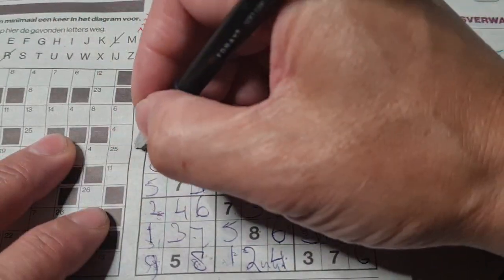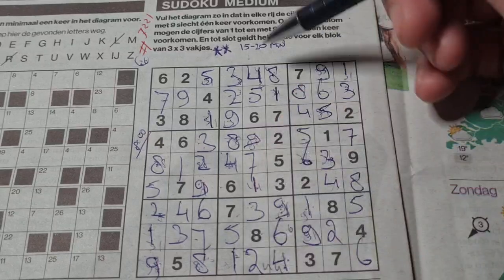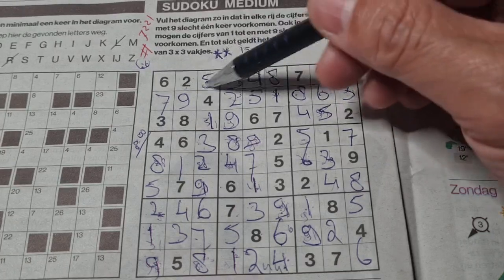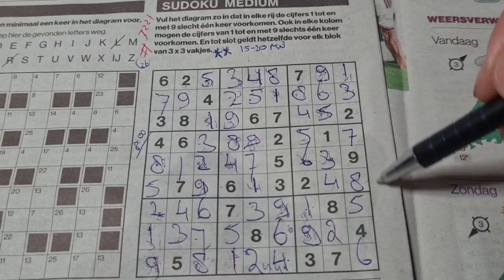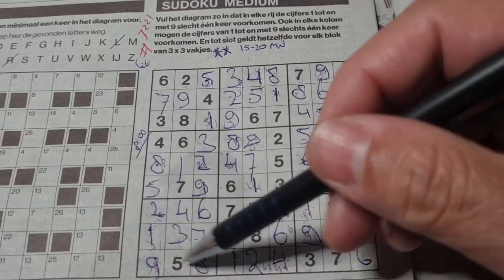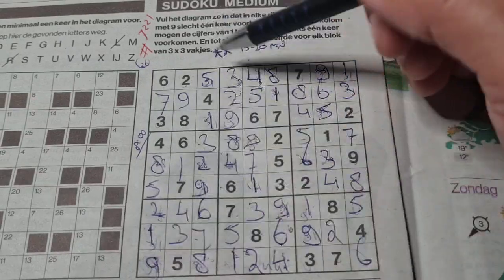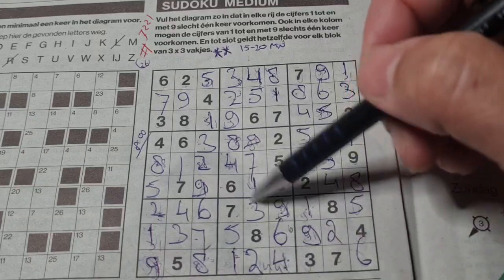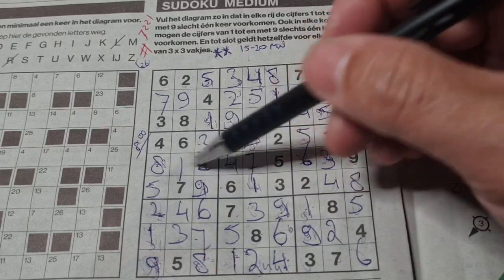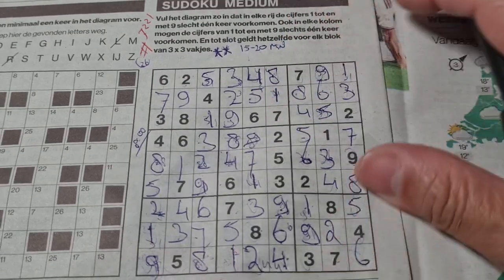10 minutes minus 2, 8 minutes. Wow. 8 minutes. We will see. Let me check. 1, 2, 3, 4, 5, 6, 7, 8, 9. Each row, column and block contains 1 to 9. Correct. Well, we solved it again.